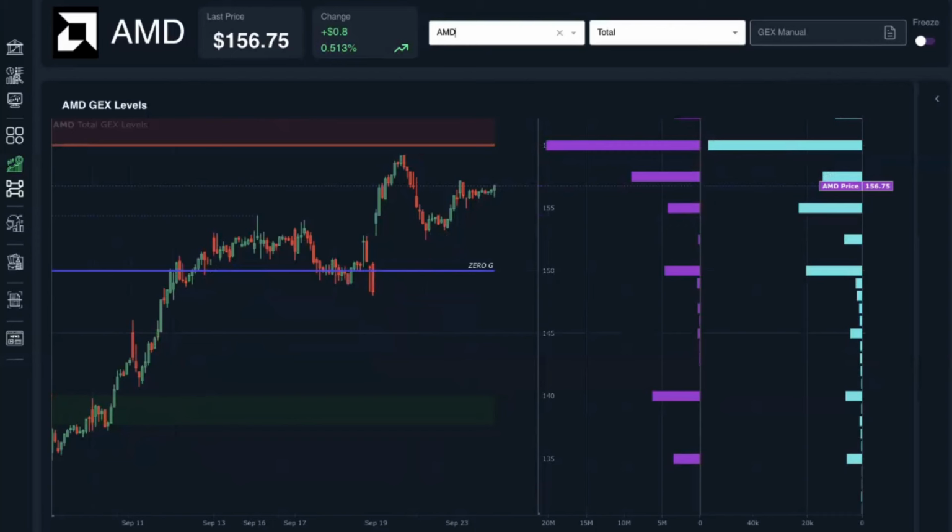Next, we're going to just take a quick look under the hood at several names that we're watching this week. First off is AMD. AMD has this large gamma exposure concentration at the 160 strike, and we continue to see volume coming in at this strike. This is volume today in the 160 contract, and AMD wasn't even trading near 160. It was really more around the 155 level.